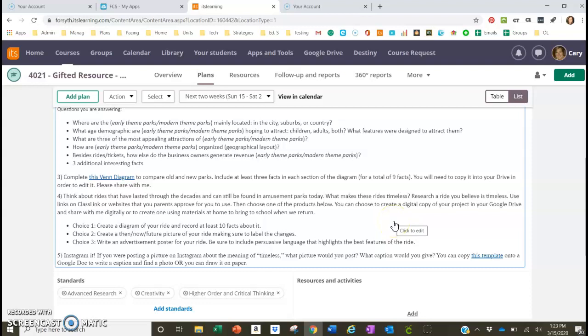Research a ride that you believe is timeless. You can use the links on ClassLink or websites that your parents approve of. Then choose one of the products below. You can choose to create a digital copy of your product in Google Drive and share it with me digitally, or create one using materials at home and bring it to school.